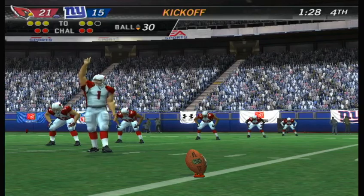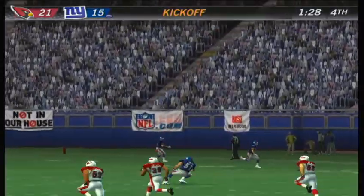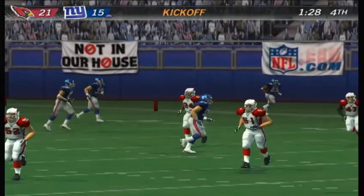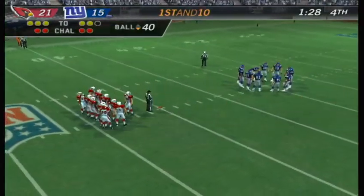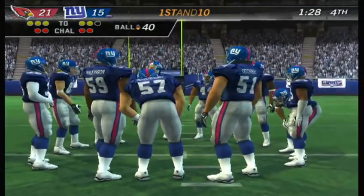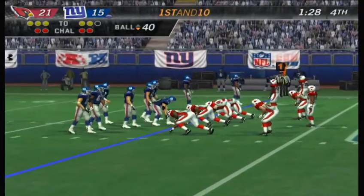Looks like he's just about ready to kick this one off. Moss back deep to return. A mistake by the kicker on that one. Kickoff. Out of bounds. The team with the most discipline is the team that doesn't commit stupid penalties, and they're the team that usually executes better. Ball on their own 40. Ball on the 40-yard line.